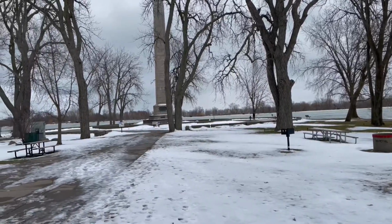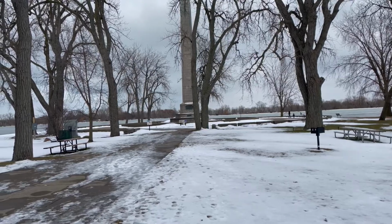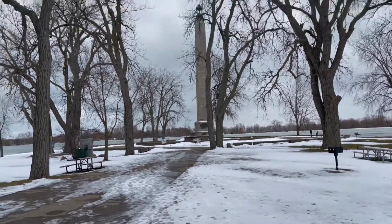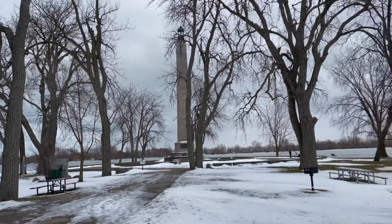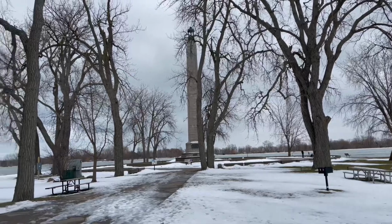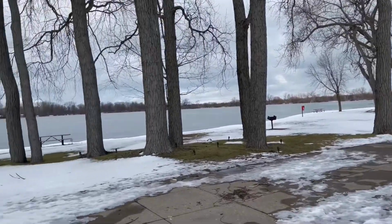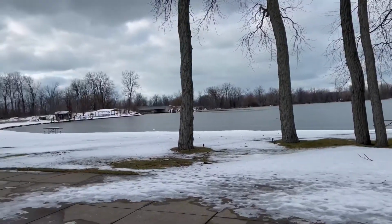Sorry, Nick distracted me over there. You can see him and Scott are over there. And if you give me a second, wrong way. Right there is the Perry Monument. And we're gonna walk over there in a minute. And I will read to you why the Perry Monument is so important.